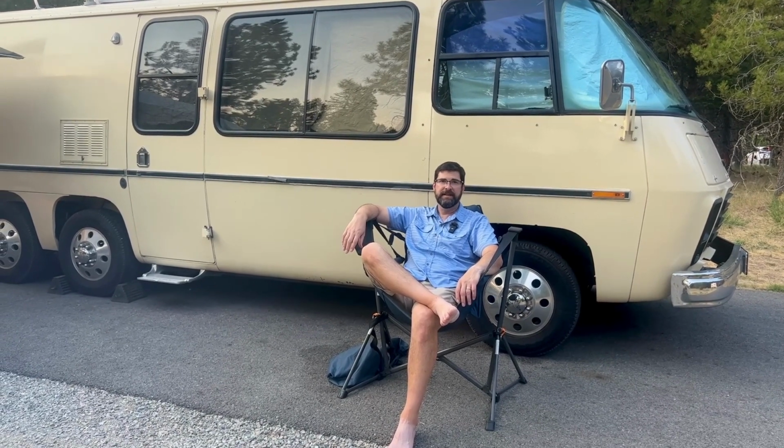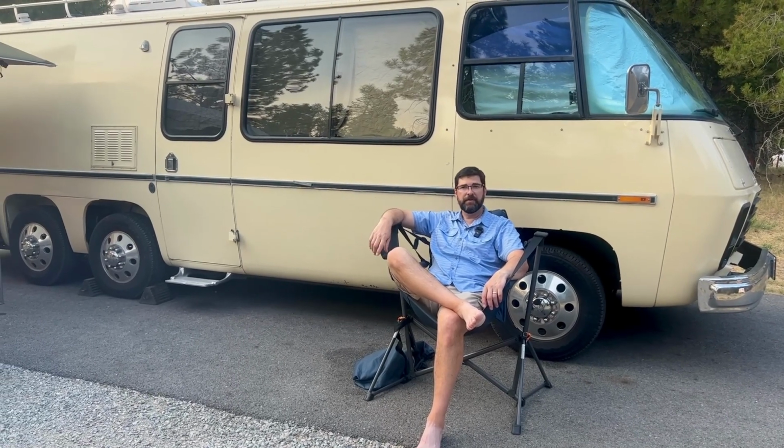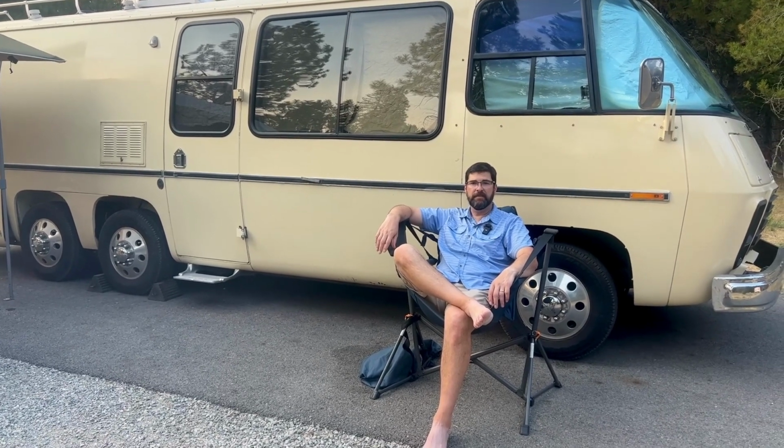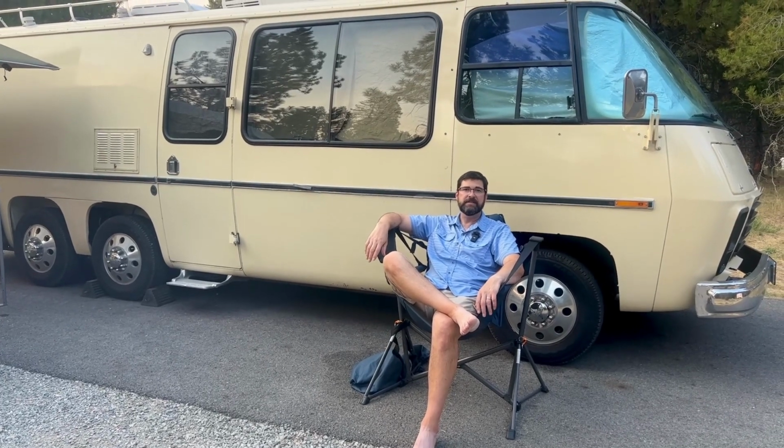The drive today was a hot one, so I think ambient temperature outside probably got up to about 98 degrees. And inside the coach, since our dash air conditioning stopped working last year, I think we topped out at maybe 102 or 105. So it was pretty warm inside. But once we got to the park here, we plugged in, we turned on the air conditioning. The air conditioning's been running for about 3 hours now, and we're down to, I think, 78 degrees inside the coach. So things are looking good for bedtime.